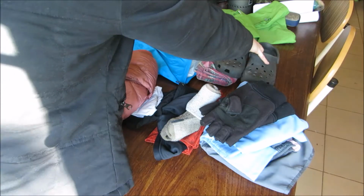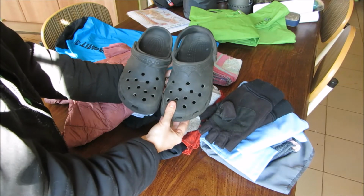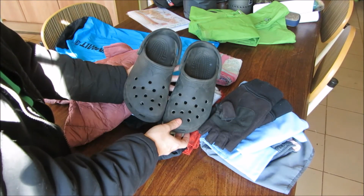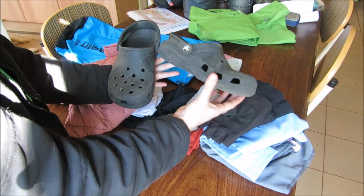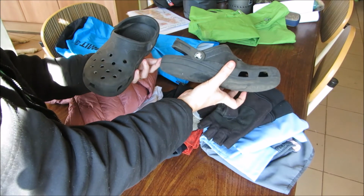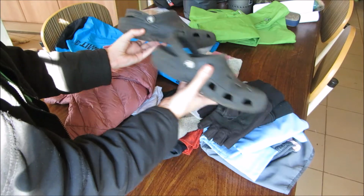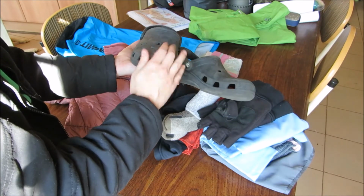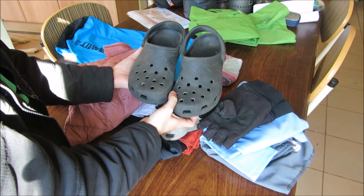And the final item of clothing I'll be taking are these incredibly ugly Crocs. I use them both for river crossings and as camp shoes, and I like them because they're completely plastic or possibly rubber. Anyway, you can dry them with a towel, so it doesn't matter if they get wet, you can still have nice dry shoes for camp.